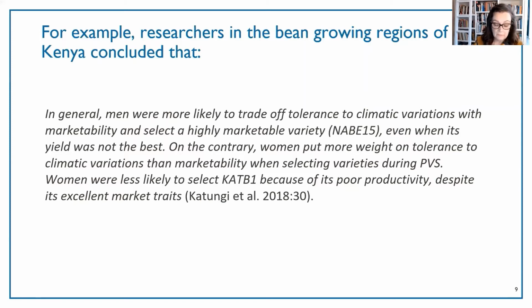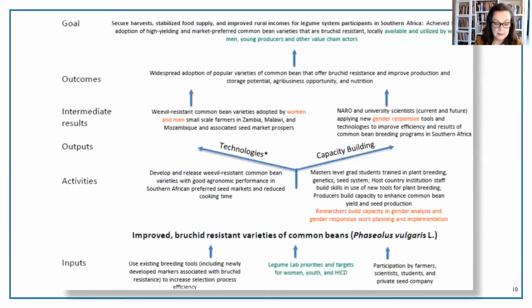What this means to the development of Bruchid-resistant bean varieties in Southern Africa is continuing to unfold. And towards this end, our Southern Africa bean team was awarded a cross-cutting theme mini grant from the Legume Systems Innovation Lab, funding the launch of this program's transition to a gender-responsive breeding program, beginning at the activity level with capacity building.